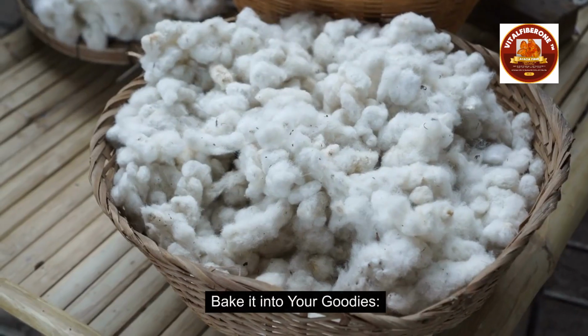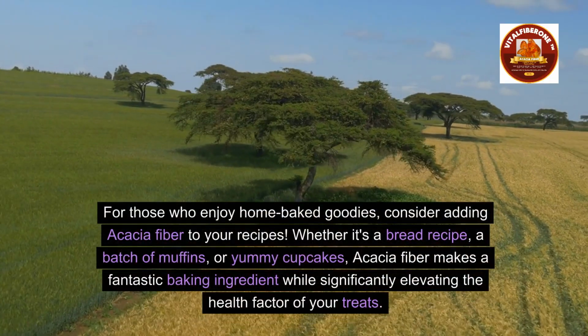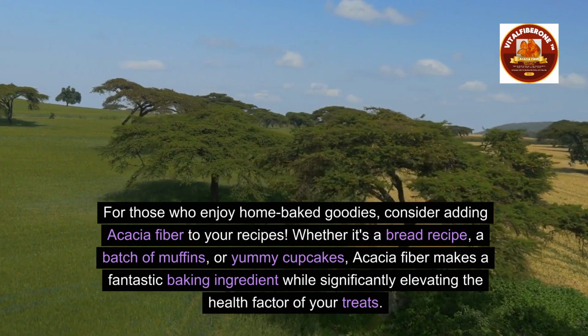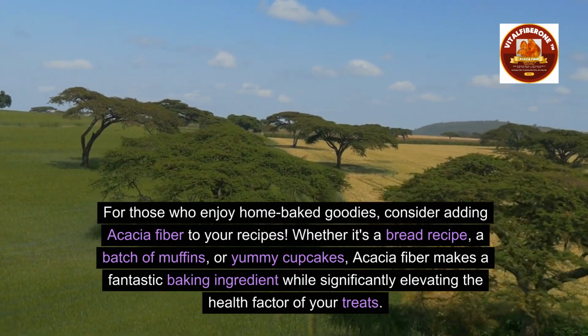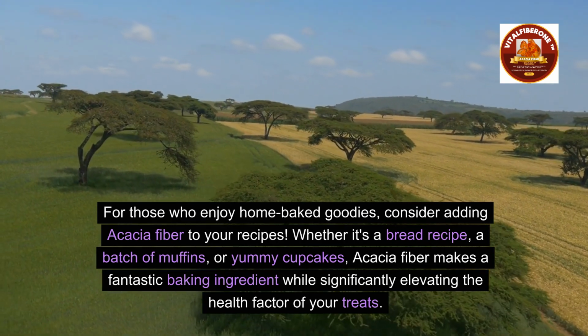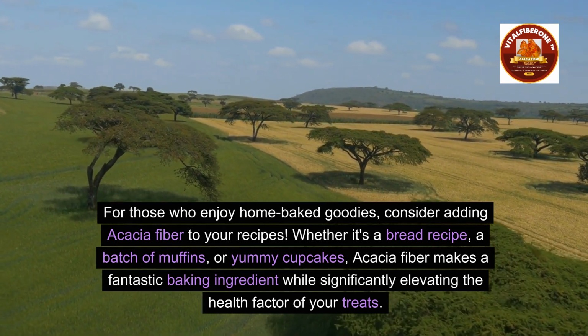4. Bake it into your goodies. For those who enjoy home-baked goodies, consider adding acacia fiber to your recipes. Whether it's a bread recipe, a batch of muffins, or yummy cupcakes, acacia fiber makes a fantastic baking ingredient while significantly elevating the health factor of your treats.